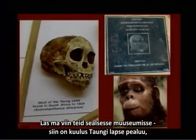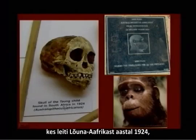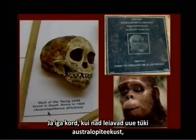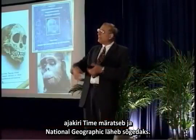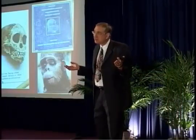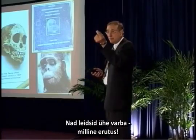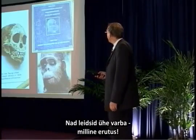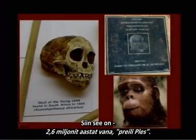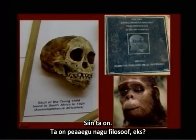Let me take you to the museum there. Here's this famous skull of the Taung child found in South Africa in 1924, but it's an Australopithecine. And every now and then they find another piece of Australopithecus, and Time magazine rages and National Geographic goes berserk. Ho-hum, it's just another Australopithecine, it's an ape. So they find a little piece of toe, big excitement. Here it is, 2.6 million years old. Mrs. Ples. There she is. She's almost like a philosopher, right?